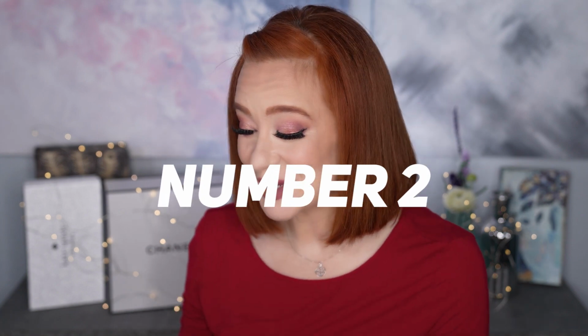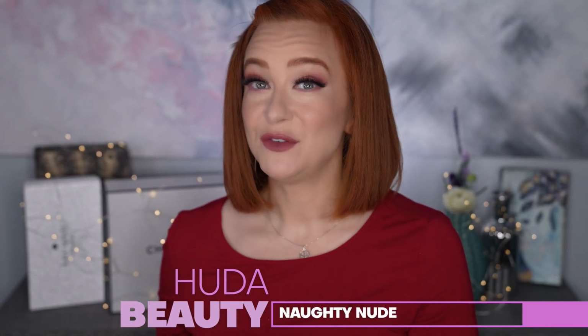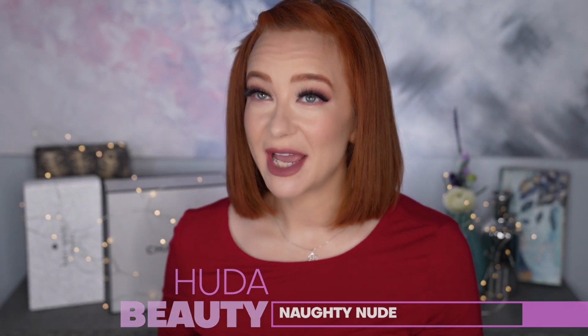Okay, are you ready for number 2? I know I'm getting super excited as we get closer to number 1. Oh, okay, so number 2 is another palette that's featured in some of my other palette stories. This is one of my favorite palettes of all time. It is the Huda Beauty Naughty Nude palette. And if you know anything about me, you know that I love me some Huda Beauty.